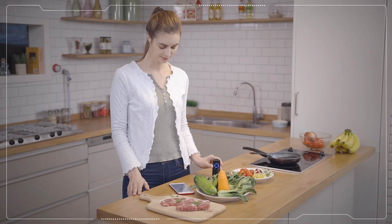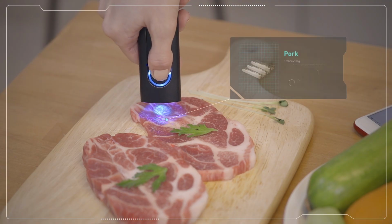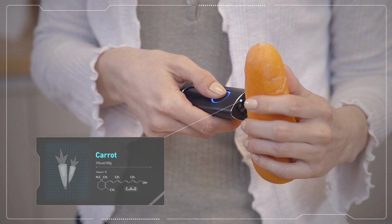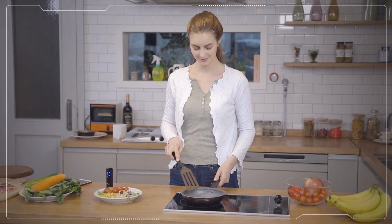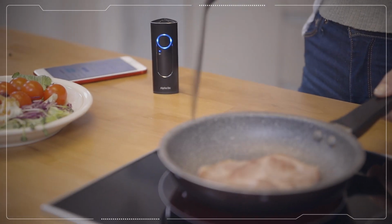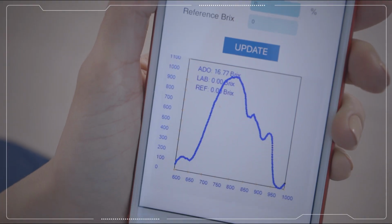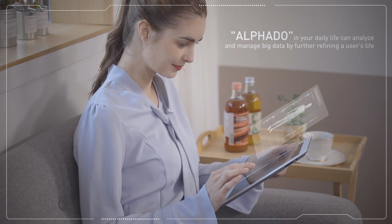The results of exact ingredient analysis from using Alphado in your daily life are that it can analyze and manage big data by further refining a user's life. Alphado is making the best effort to help busy and tired modern people from all over the world to enjoy healthy life with a single scan.